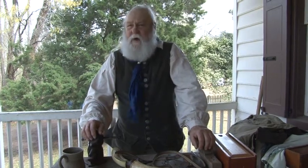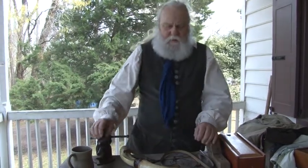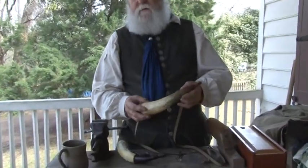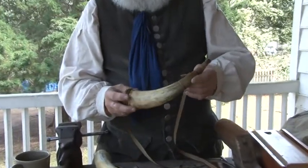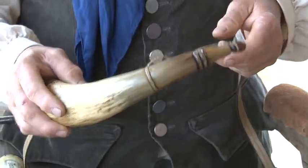It was waterproof, which is why we wanted it for powder horns. It won't spark like steel, and it kept your powder dry. That's what you wanted whenever you were out hunting. You didn't want that powder to get wet or your gun wouldn't shoot.